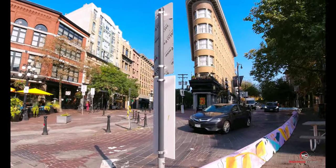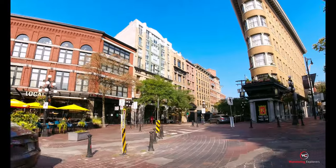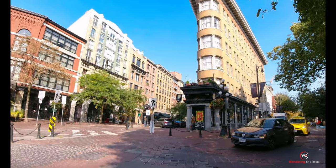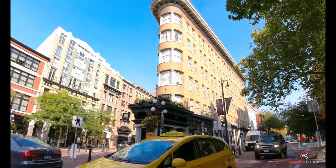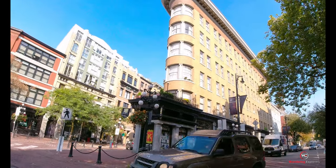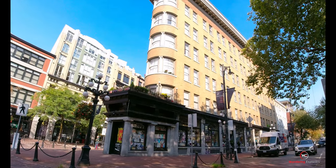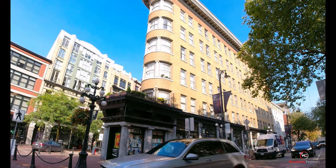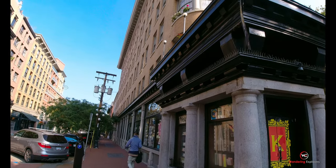Okay, this is how it looks. And here's the side view of the building. Right below that, there's a lot of shops. I wonder how big the room is here? It's probably tiny, I guess. It's so skinny, right? Skinny building.